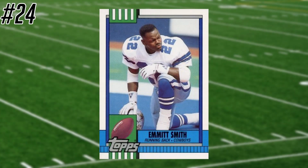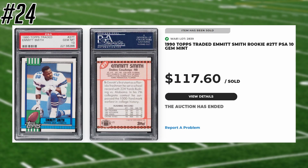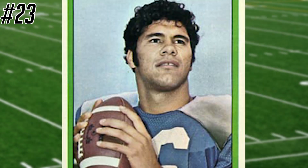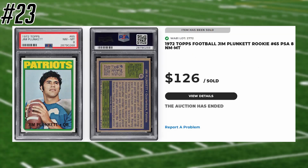We're back to the junk wax era at number 24, this time with this 1990 Topps Traded Emmitt Smith rookie, card number 27T. This was a PSA 10 and it sold for $117.60. Up next at number 23 is this 1972 Topps Jim Plunkett rookie, card number 65. This was a PSA 8 and it sold for $126.